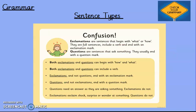So, the difference between the two. So let's look. Exclamations are sentences that begin with what and how. Full sentences include a verb and they end with an exclamation mark, whereas questions, again, are sentences that ask something and they usually end with a question mark. Now, some similarities and some differences, okay, in those things. So both exclamations and questions can begin with how and what. Both exclamations and questions can include a verb.